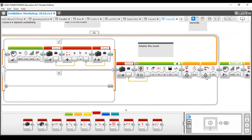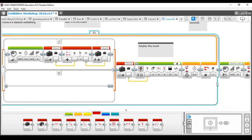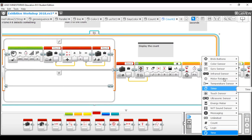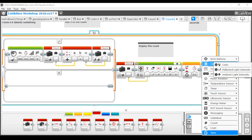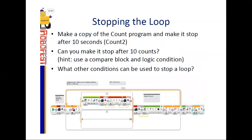In our original version, we had an infinite loop, but I've replaced that with a timer. So after some time you specified, it will stop counting. That's one way to stop it. And as I was saying, you can use all kinds of sensor inputs to make it stop. All right, so that's an example of stopping a loop, or terminating a loop as they sometimes call it. I'm not going to go through this exercise in detail, but you can try to see if you can make that count program stop after 10 counts.